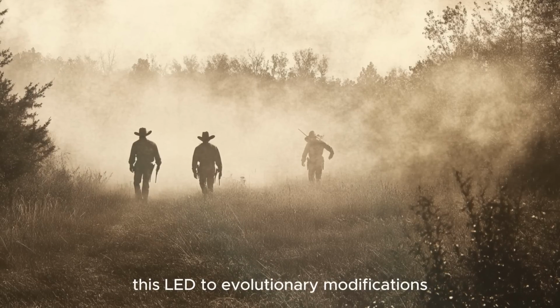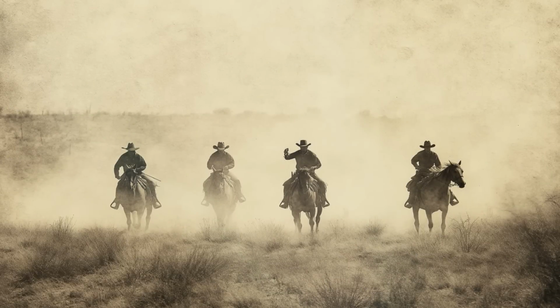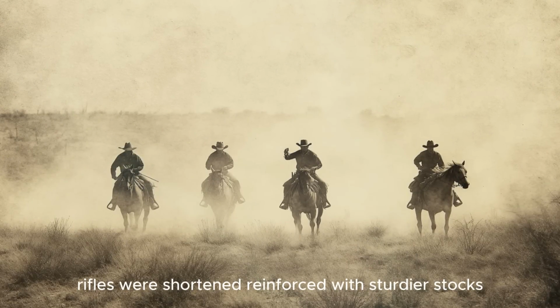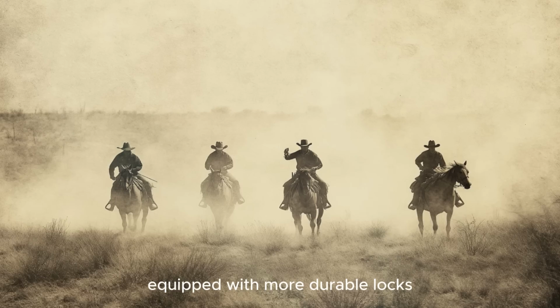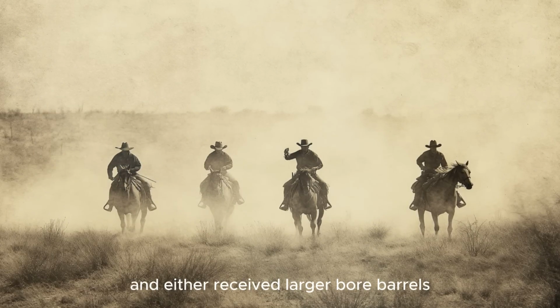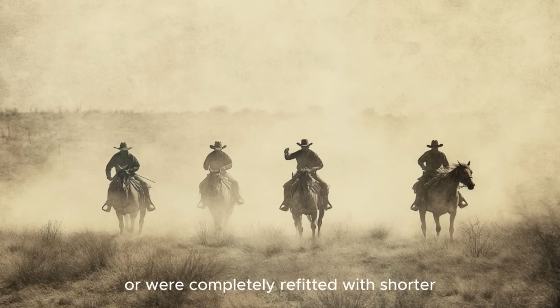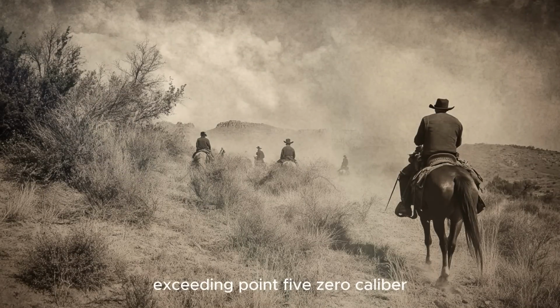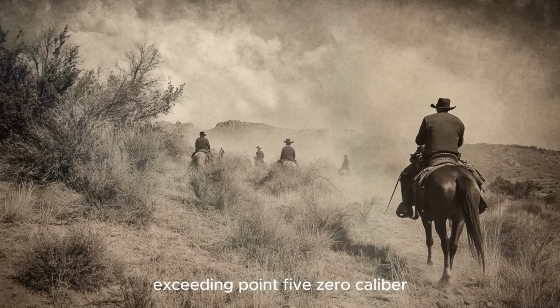This led to evolutionary modifications. Rifles were shortened, reinforced with sturdier stocks, equipped with more durable locks, and either received larger bore barrels or were completely refitted with shorter, more substantial barrels exceeding .50 caliber.